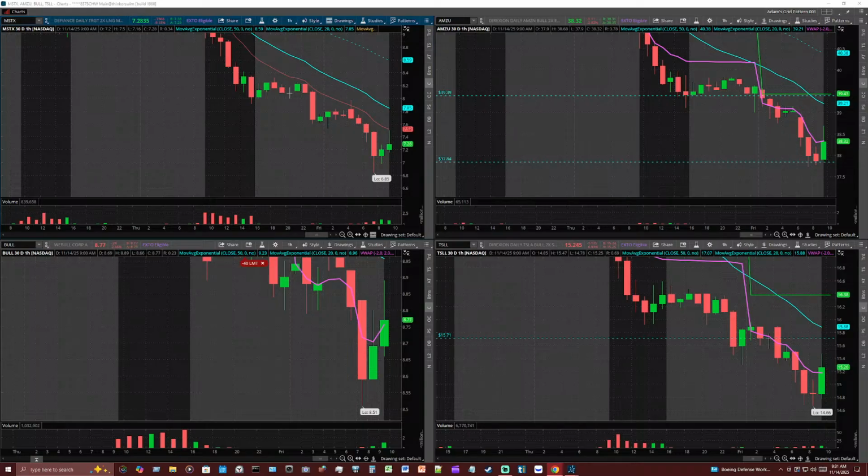663.97 pre-market lows on the Spider. Let's see if we can crawl a little bit lower there. Crawling lower is what everything is seemingly doing right now. SMCI back through the lows.